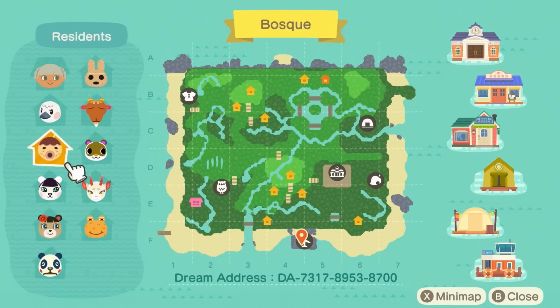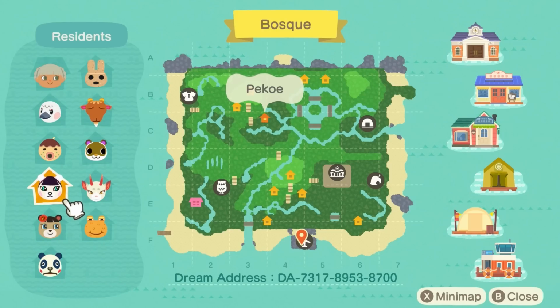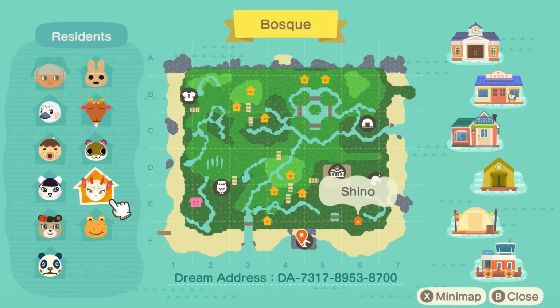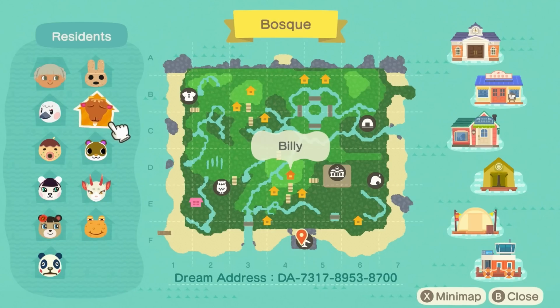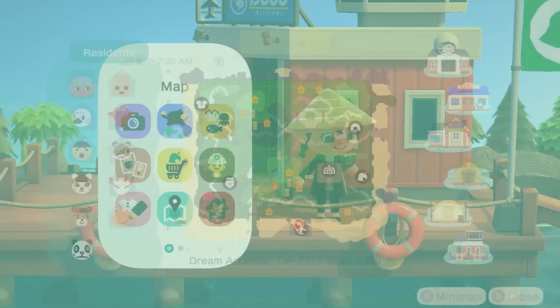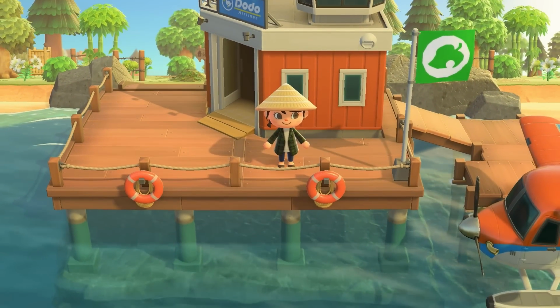And look at this villager lineup. We have Blanche, Zucker, Pico, June, Chester, Wart Jr., Shino, Silvana, Billy, and Coco. All very, very fitting for the theme, I believe, which I think is going to be so fun.